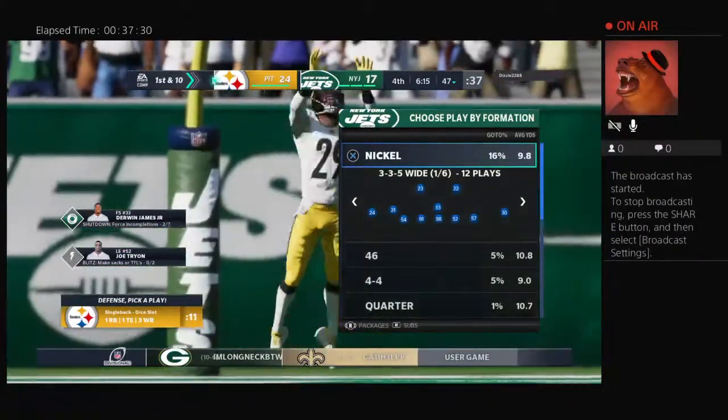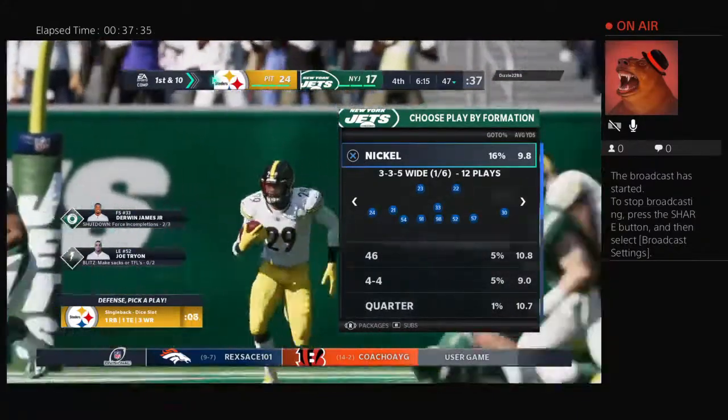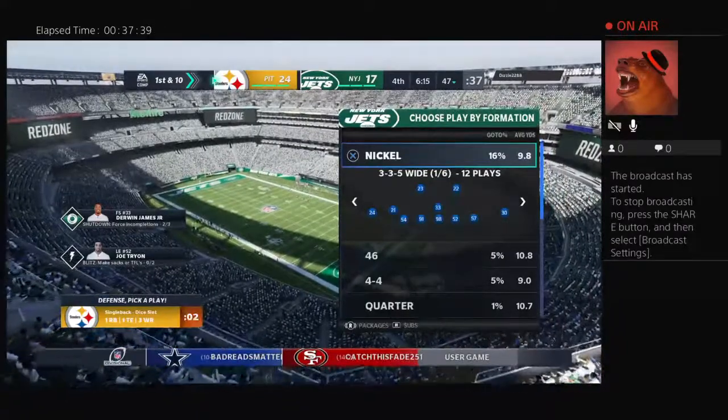Well, we got to give him one, don't we? I mean, with the year he's having, it's a lot easier for he and his teammates to accept that throw because for the most part, what they've seen, it's been pretty sensational.